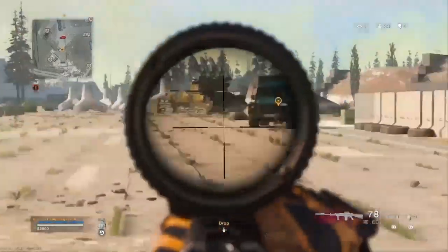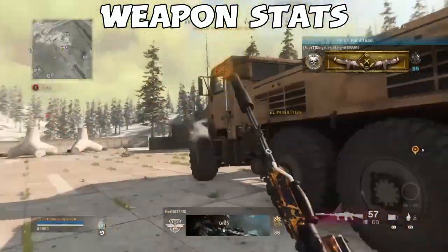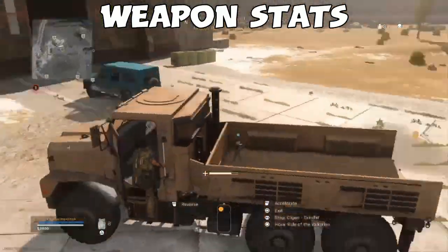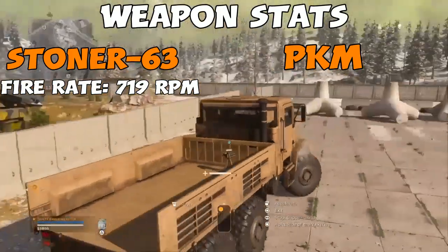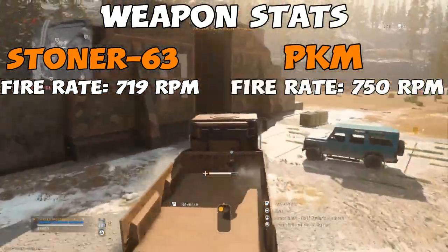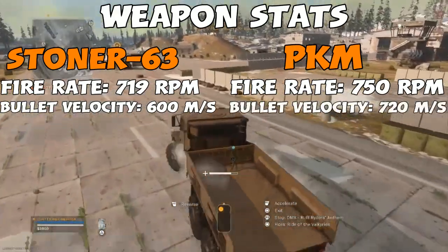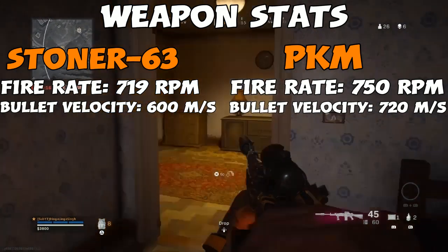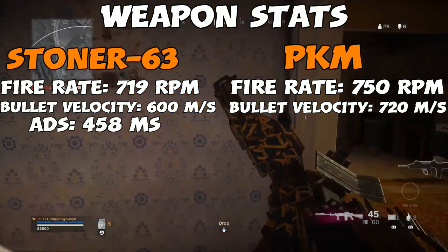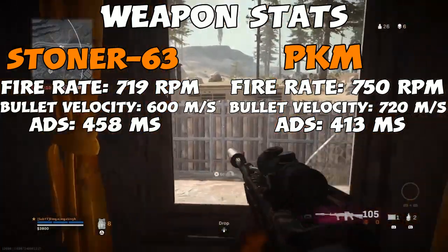Alright, so let's kick off this comparison video starting with the weapon stats. And guys, you are going to be really surprised at which LMG is going to come out on top. The fire rate for the STONER 63 is 719 rounds per minute, and the PKM is 750. The bullet velocity for the STONER is 600 meters per second, whereas the PKM is 720 meters per second. That's quite a bit of a gap between the two weapons. ADS speed for the STONER 63 is 458 milliseconds, and PKM is at 413 milliseconds.